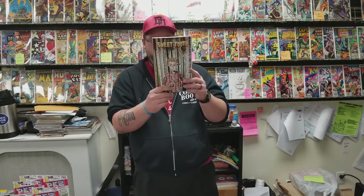Sweet Tooth by Jeff Lemire. I hear this is the greatest thing ever. I've never read it, but I like Jeff Lemire. He wrote Moon Knight once. Star Wars, Darth Maul. This is the miniseries for Darth Maul. That's all I got on that.